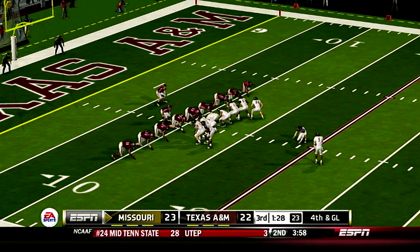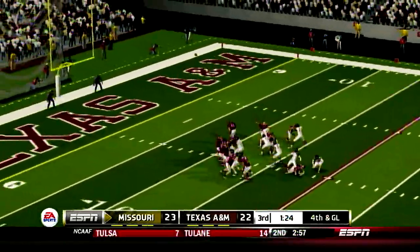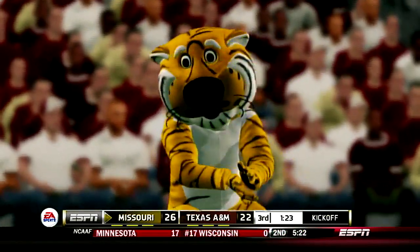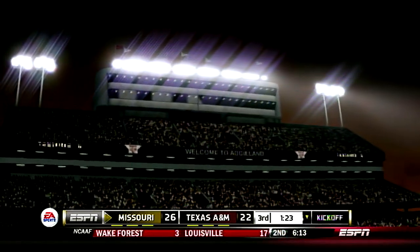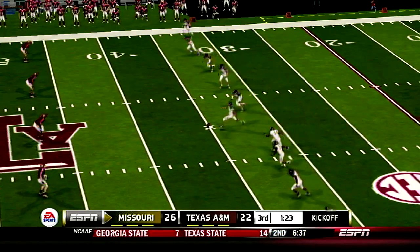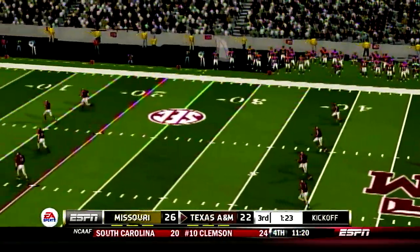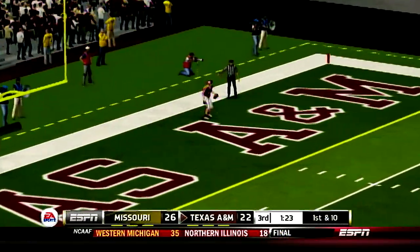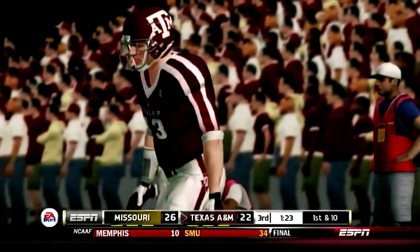Missouri is up one. Kicks away, and it splits the uprights. And you've got to think they're pretty happy with holding them to a field goal right there. They line up to kick this one away. He kicks it off, and he got all of that one. And it goes into the end zone, down for a touchback.